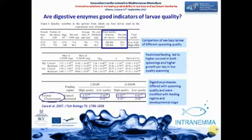Okay? This hatching rate, this number, probably it would have been discarded. However, if you feed them in the right way, you can have very good performance, okay? And sometimes you get better performance compared with the high quality spawning. And also, we had a ratio between trypsin and chymotrypsin that tells us the difference between that. So all these good survival and good growth per day was reflected in the activities of these two digestive enzymes, trypsin and chymotrypsin, as a ratio.